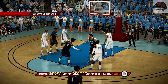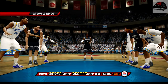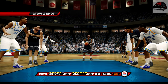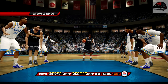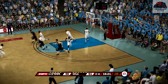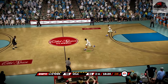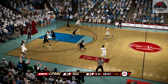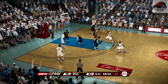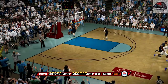Gets the first shot. They have found their stroke at the stripe tonight, Dick. This has always been an excellent free throw shooting bunch. They're shooting extremely well from the stripe tonight, Dick. Yeah, they're making their coaches look good for making them shoot extra free throws every day. Nice pass to the low block. Nails the J.